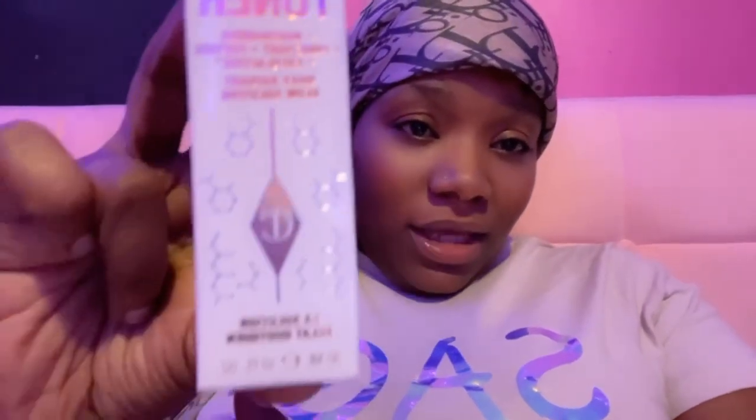Now we have the glow toner. I don't know what this is, but she told me I would need this. This is a good thing to do. Y'all don't worry about my little crusty nails. I'm gonna get that fixed. I got this. If you're familiar with this, give me some tips and pointers.